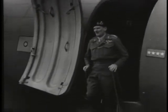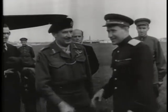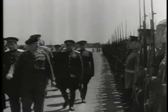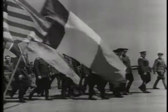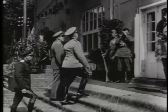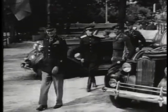At Tempelhof Airport, Berlin, Field Marshal Sir Bernard Montgomery arrives for a meeting with other members of the 4-man Allied Control Council set up to govern defeated Germany. Accompanied by General Sokolovsky, Field Marshal Montgomery inspects a Russian Guard of Honor from the Soviet Army now occupying Berlin. The meeting is held 5th June in a Berlin suburb. Marshal Zhukov, representing the Soviet Union on the Control Council, arrives at the conference building. General Eisenhower arrives with Field Marshal Montgomery.